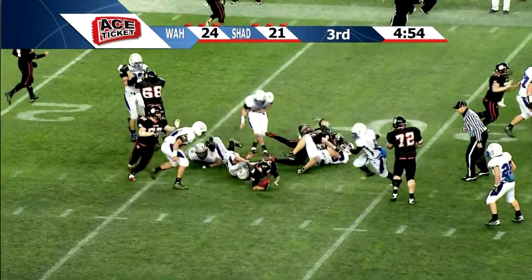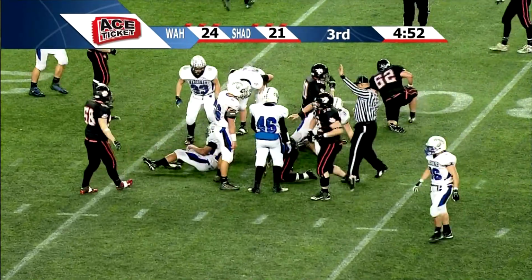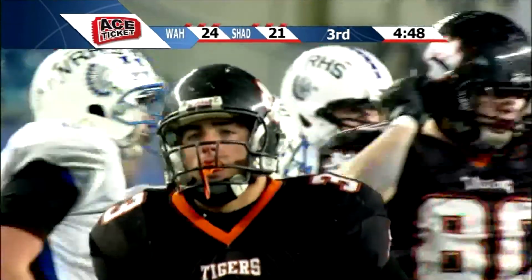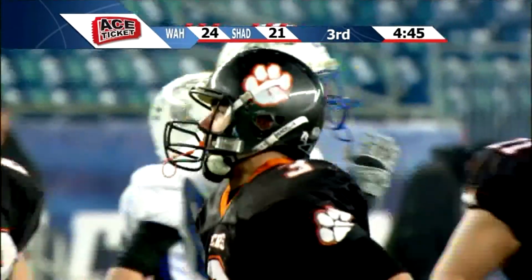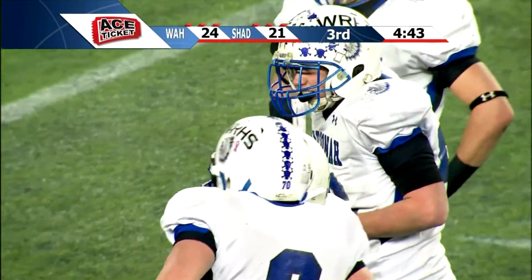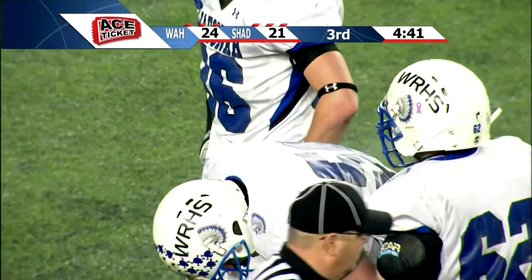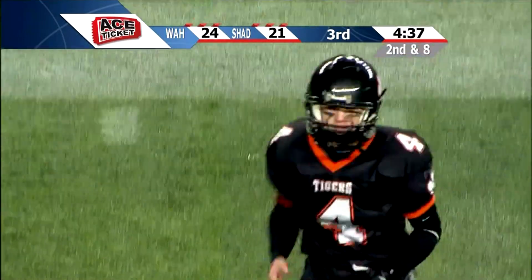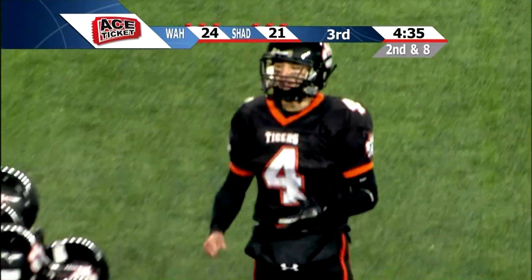And they run the ball right up the middle as they've been doing all game long. It's Riley Villeneuve on the carry for the Tigers, and it gets about 2 yards. It'll set up a 2nd down and 7 or 8 around there. And now let's see what South Hadley does with this opportunity. They were able to stop Wahconah, and let's see what they're able to do now.